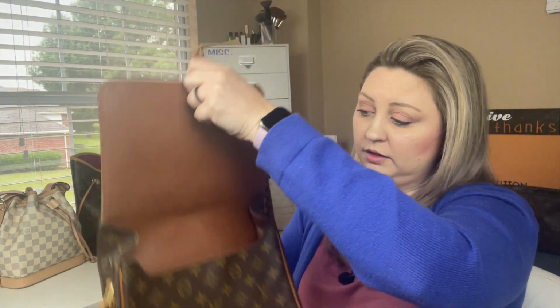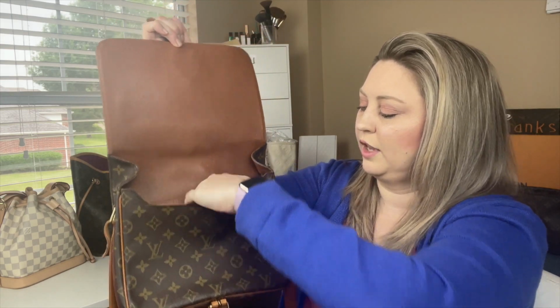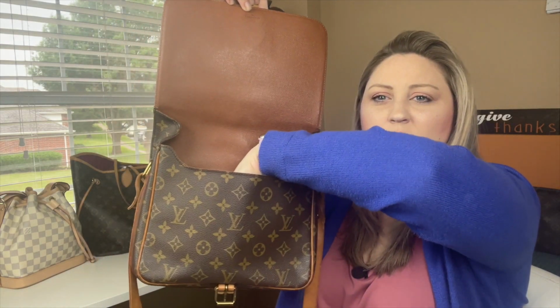I don't know. But if you have enough in it and you stuff it, it sits just fine. And that's the other thing, is that this kind of scoops in there. But once you have it stuffed out, it's a really, really great purse.